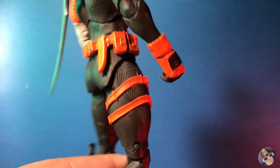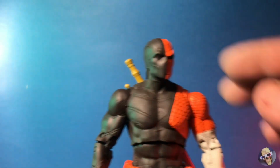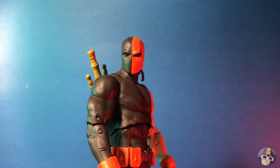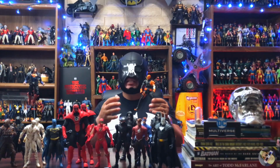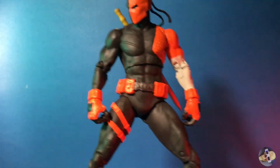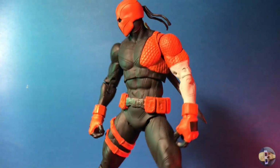Of course, one big problem was that he didn't come with his holster and his gun. But besides that, articulation is awesome on this figure. If you heat him up, soften him up, and move him around, and then go back to articulate him again, I mean, he's just awesome. You could get him in all kinds of poses. Beautiful, beautiful figure from McFarlane.